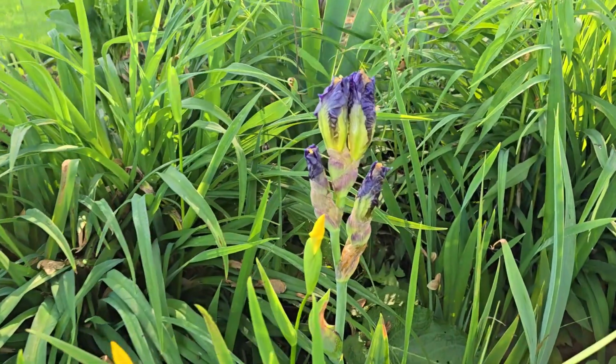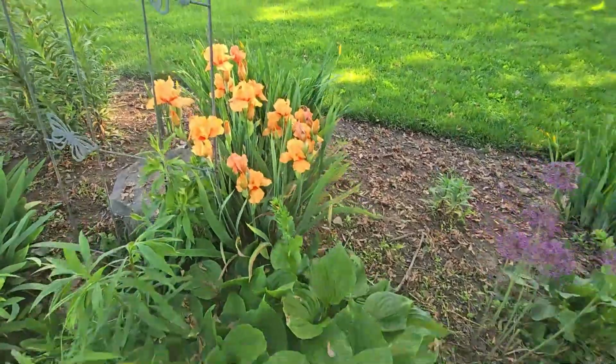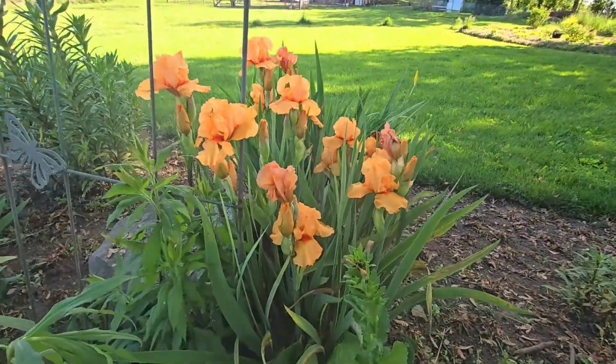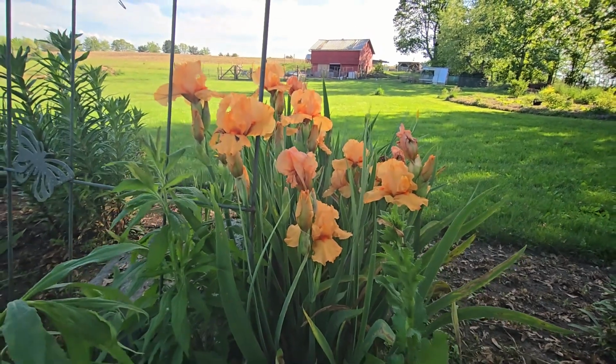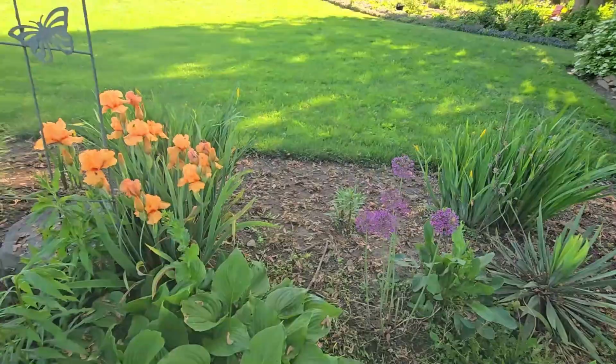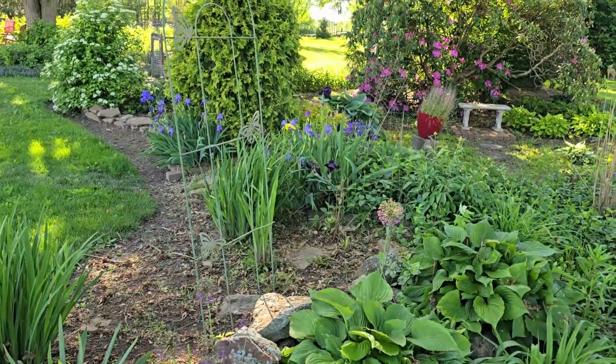Look at this one. I'm not sure what color this one's going to be, but that is a chubby little cluster of blooms. This one back here is looking really beautiful with the bright orange, and it's really nice because how bright it is, we can see it from a distance because this garden's a little bit further away from the patio than some. More of the purple allium still holding on to its color, but we also have the purple irises over here next to the pathway.